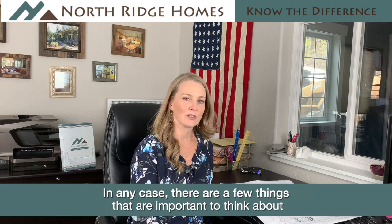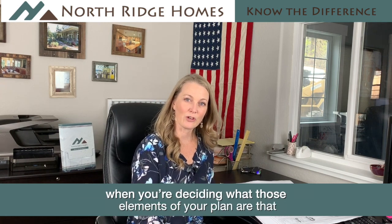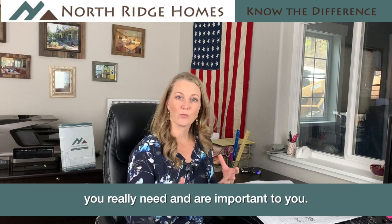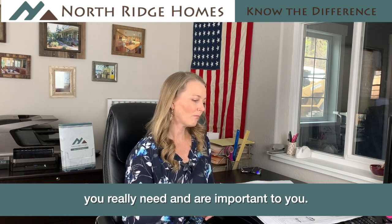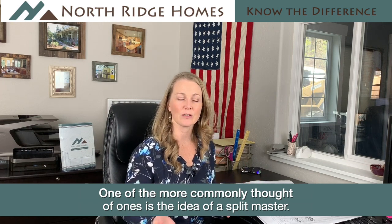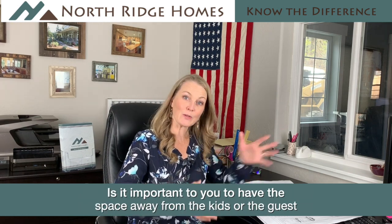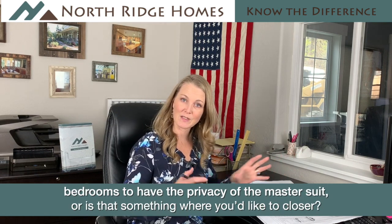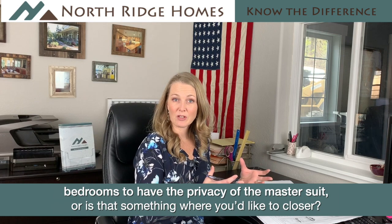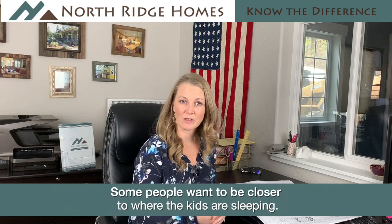In any case, there are a few things that are important to think about when you're deciding what those elements of your plan are that you really need and are important to you. One of the more commonly thought of ones is the idea of a split master. Is it important to you to have the space away from the kids or the guest bedrooms to have the privacy of the master suite? Or is that something where you'd like to be closer? Some people want to be closer to where their kids are sleeping.